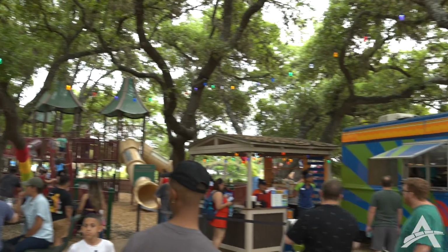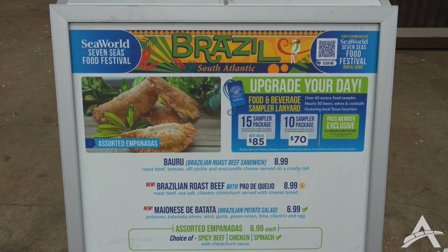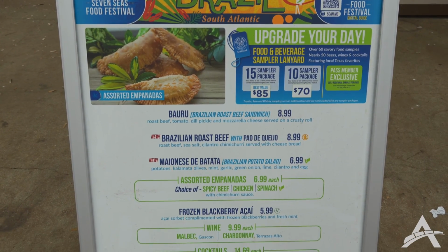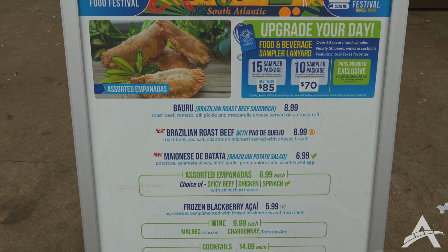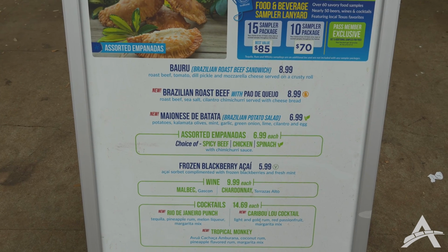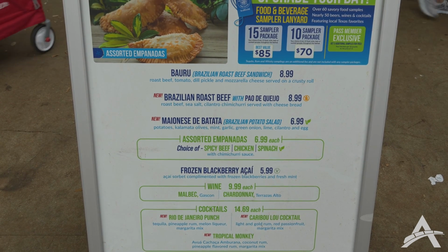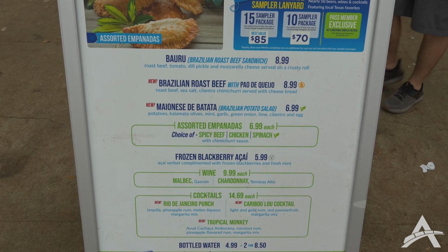After the Hawaii booth, right across from the Sea Star Theater and very close to Sesame Street Bay of Play, you have Brazil. Here is a look at that Brazil menu. The Bauru, which we tried last year, is back. It's that roast beef sandwich with tomato, dill pickle, and mozzarella cheese. Brand new, you've got the Brazilian roast beef with pão de queijo. Roast beef, sea salt, cilantro, chimichurri served with cheese bread.